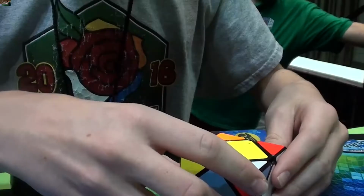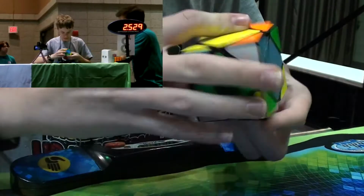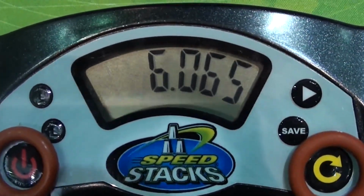I just got called up for skew. That's the first thing I'm doing today. So far, I'm doing fine. That's an official PB. Sweet. Skew went really well. My normal average is like 10 to 11, and 4 of my 5 solves were sub 10. I got a 9.01 average.